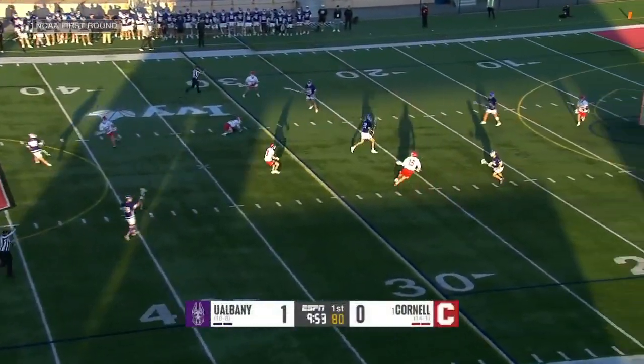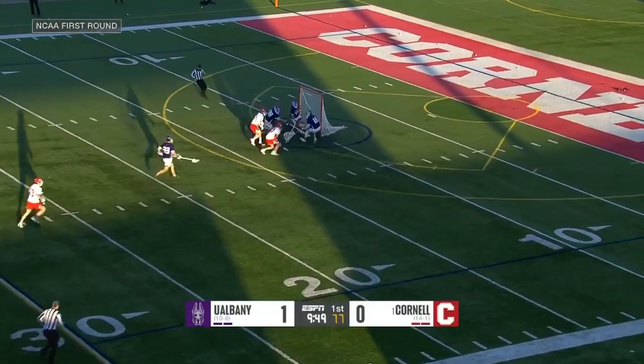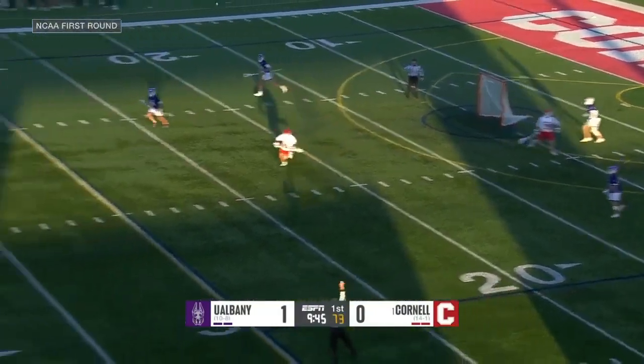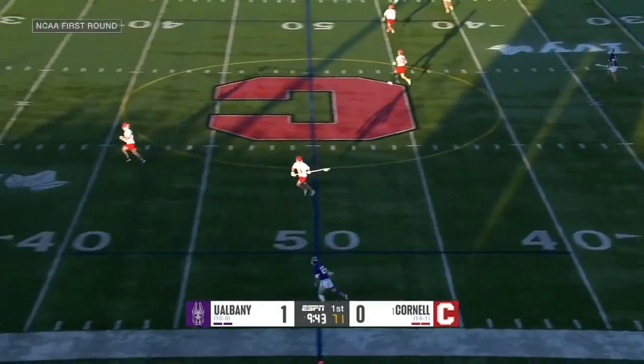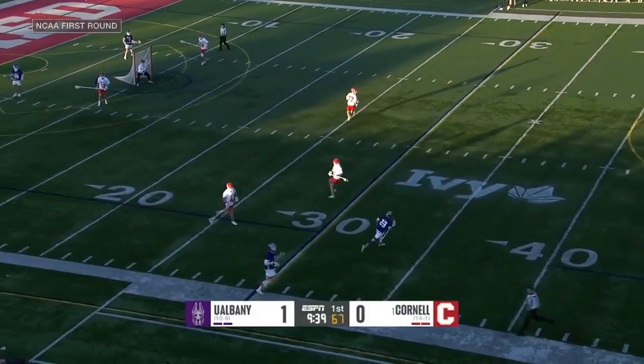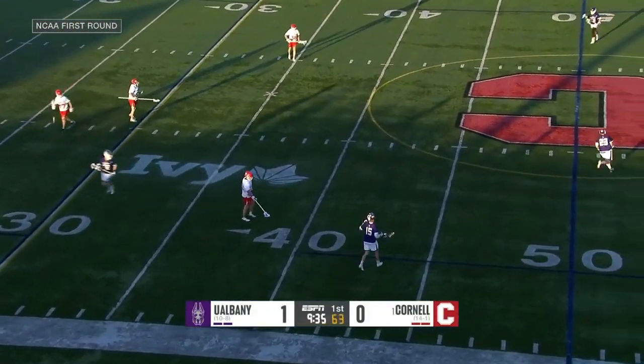Well, to hear his head coach, Scott Marr, who's in his 25th season, scramble in front of the cage. Well done by Brady Smith, the goalie, to secure that ball and restart the clear for UAlbany. But Great Danes head coach Scott Marr, 25th season, he said, look, I think Richmond is as good as a Lyle Thompson, a Connor Fields.